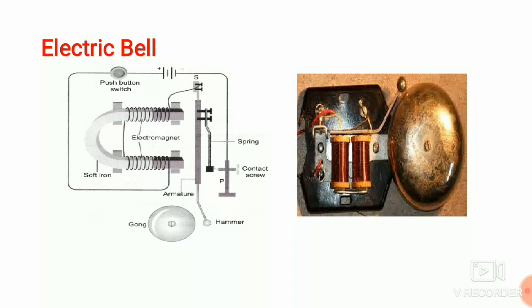Now let us come to one of the applications of electromagnets, that is electric bell. The construction of electric bell has an electromagnet, a contact spring, a contact screw, armature, a hammer, a gong which is fitted to the flat wooden or plastic board.